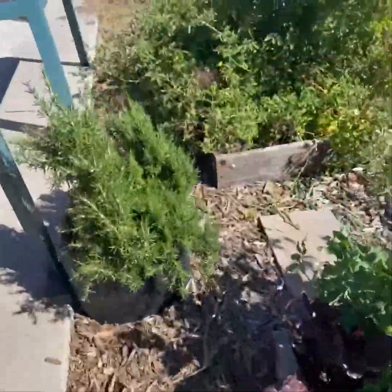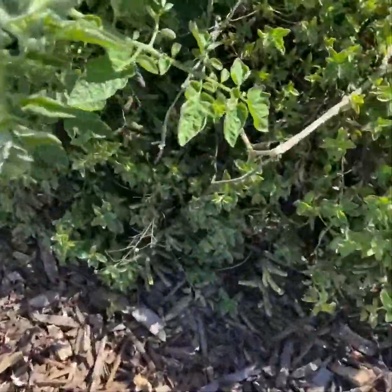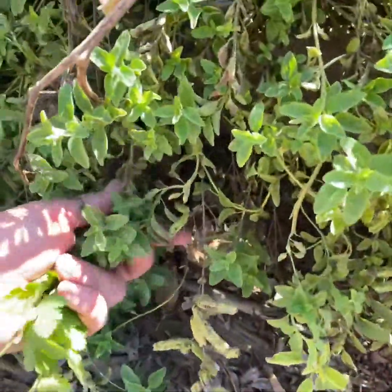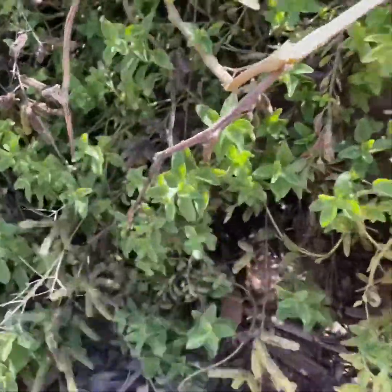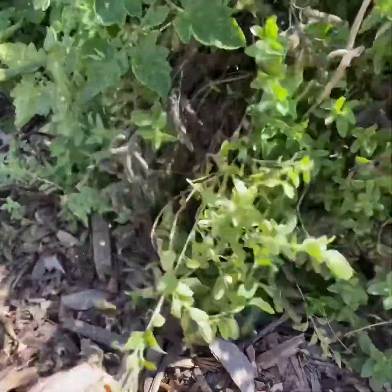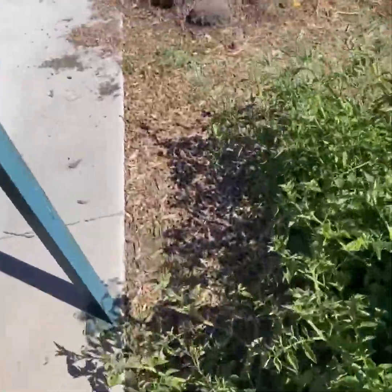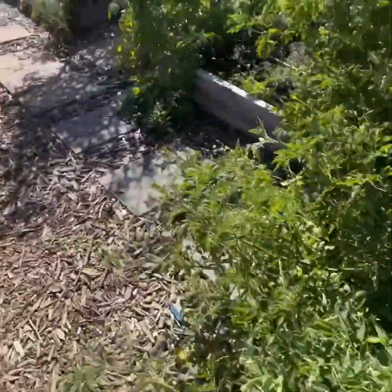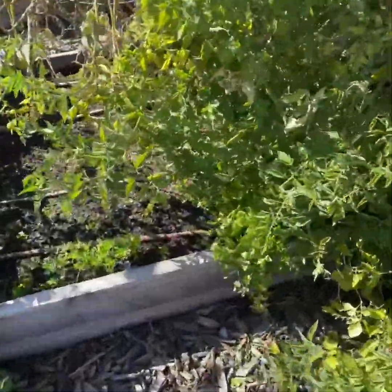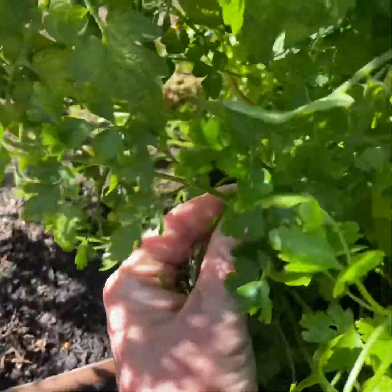Next up, oregano. We've got oregano right here. Got a bunch growing down here. Pull a little bit off. There's some. And a little bit more. Gotta love oregano. Last but not least, we're coming in to get some parsley. Oh, that's a good piece right there.